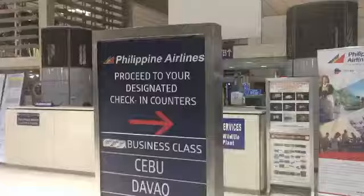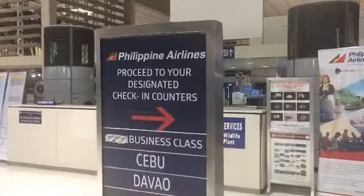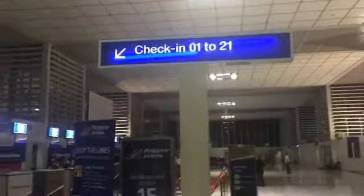Philippine Airlines domestic for Cebu. So this is the entrance going to the terminal building. So actually there are fewer people here compared to the other terminal. So this is the entrance for the departure. So for Philippine Airlines, you have to proceed to your designated check-in counters. For Cebu and Davao, you can proceed to check-in counters 1 to 21.